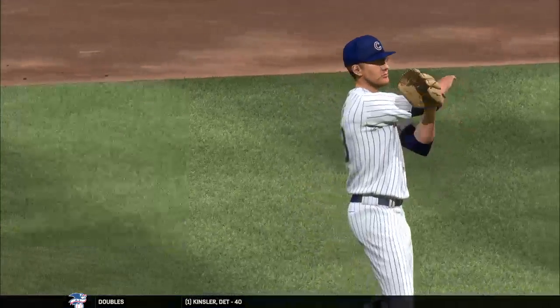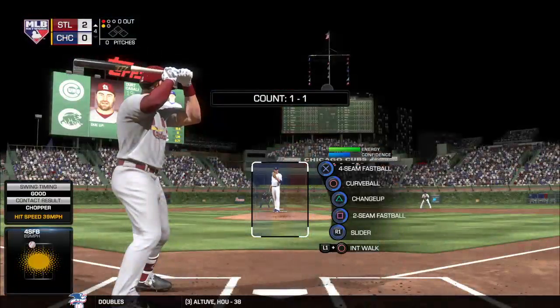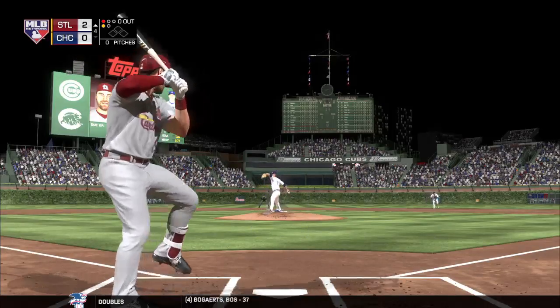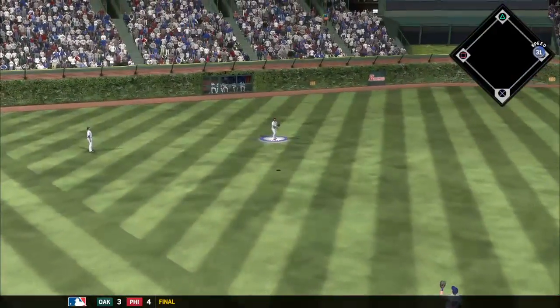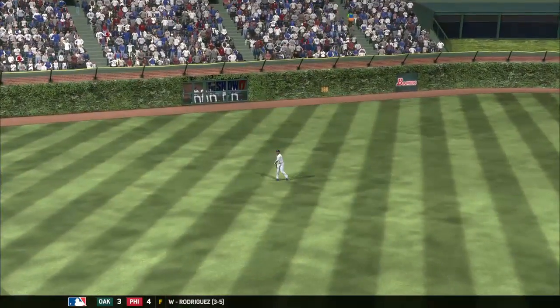Alec Mills answers the call from the pen here in the fourth as they didn't get the outing they were hoping for from their starter. In now, Curt Casali. He's 0 for 1 thus far. Fly ball out toward left center field. Jay has a read on it, and he hauls it in for the first out of the inning.